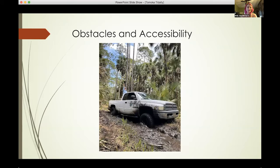And the biggest accessibility issue we had is just that the environment is so much wetter than it used to be. Trying to even get on the roads to access some of the sites in the Addison Blockhouse Park, we just couldn't do it for months and months until it dried out. And even when we thought it was dry enough, we still got the truck stuck because the roads were still mud bogs.